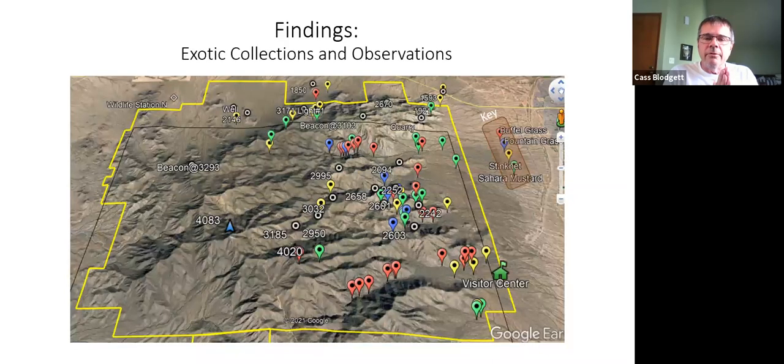And then here is a Google Earth map where I've placed the locations of all of our observations and collections of these 4 non-native plants. And so if the park is interested in this data, you can have that too.